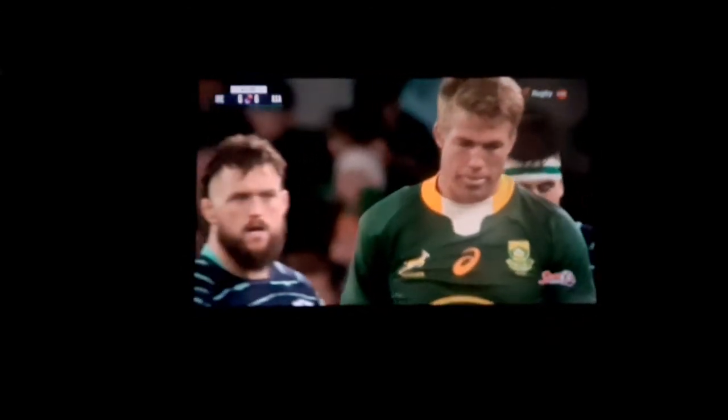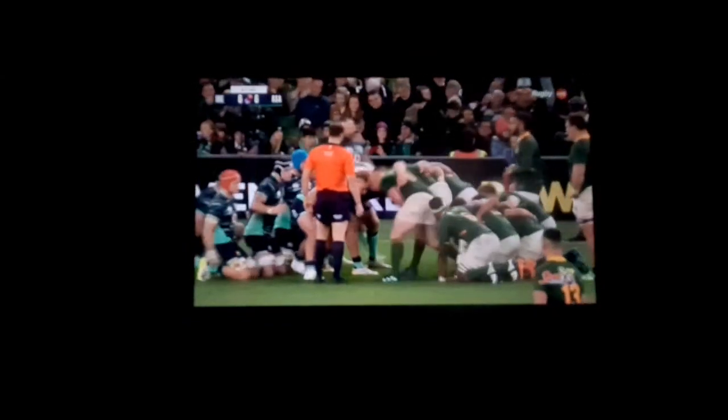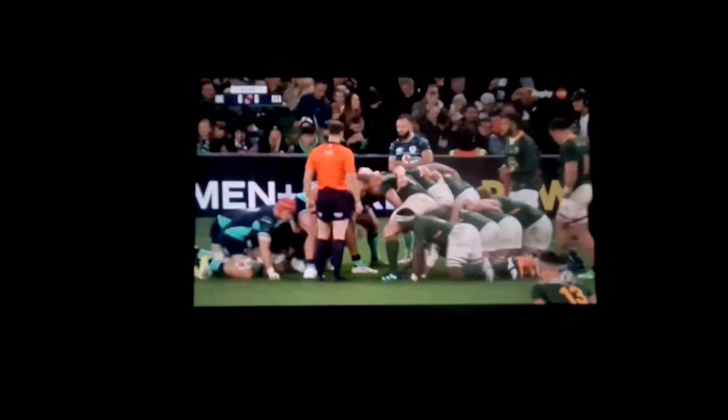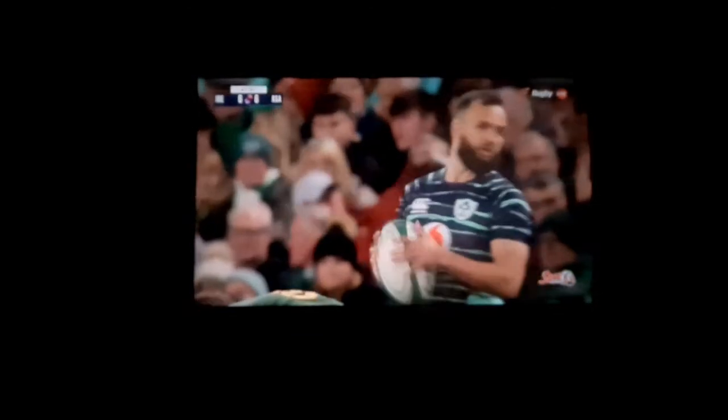Well, first scrum of the second half, and Tadhg Furlong has not come out. We saw him injure an ankle, so it is Finlay Bealham on to win his 26th test cap up against Steven Kitshoff on this near side with an Ireland feed.